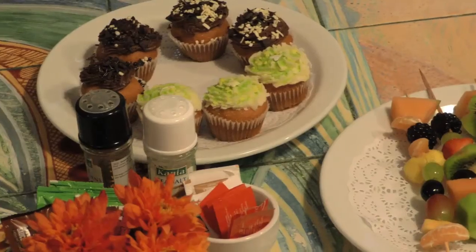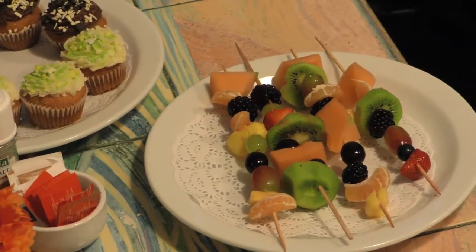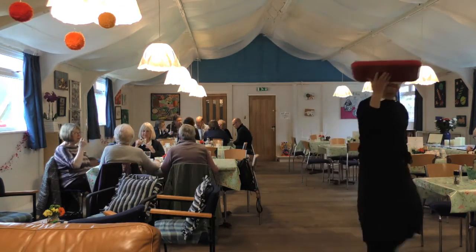The cafe's just been growing, just getting bigger and better, and it's just making a great positive contribution to the local community. Seeing members pick up new skills and become more confident, that makes me very happy.